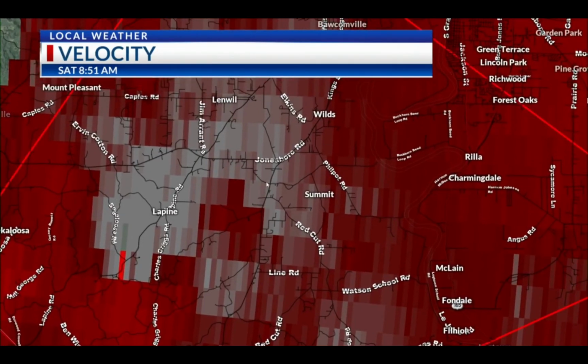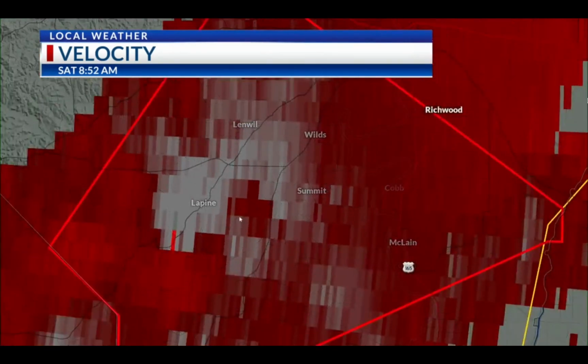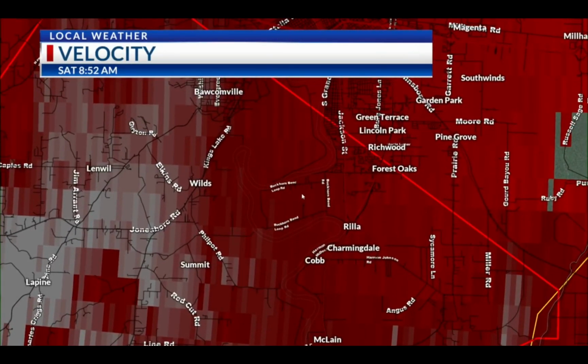So the community of Wilds, as well as Summit, Jonesboro Road, Red Cut Road, Line Road, if all of those communities sound familiar to you, you need to be in your safe place. If you don't know where that is, we've been saying it all day, it's the interior room of whatever building you are in, away from the exterior walls and any windows. These storms are moving very, very quickly, so it's impacting the area right now near Jonesboro Road, moving off towards the northeast. So that's the Richwood, Forest Oaks, Green Terrace, Lincoln Park communities, as well as Cobb. Keep that in mind. Balcomville, you are at the edge of the polygon towards northeast.